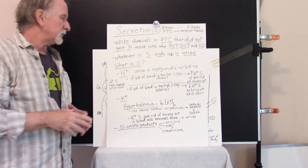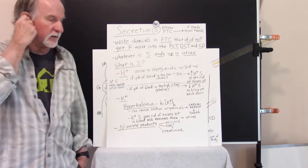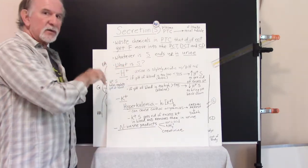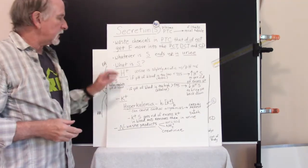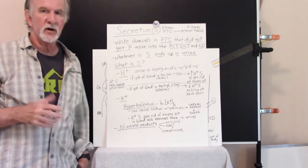So we'll take a look at what is secreted. And that includes hydrogen ions. And because of hydrogen ion secretion, urine is slightly acidic with a pH of around 6.